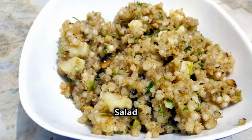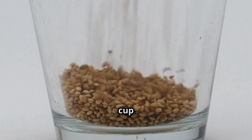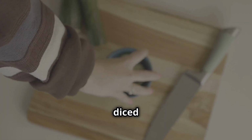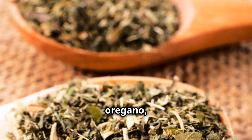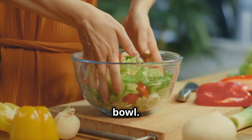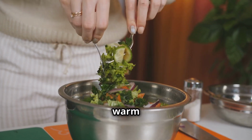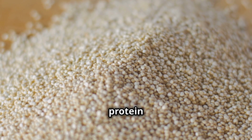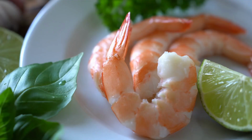Warm quinoa and chicken salad, a high-protein, gluten-free option. Ingredients: half a cup of cooked quinoa, half a cup of shredded rotisserie chicken, 1/4 cup of diced cucumbers, 1 tablespoon of olive oil, half a teaspoon of dried oregano, and a squeeze of lemon juice. How to make it: mix all ingredients in a bowl. Drizzle with olive oil and lemon juice. Toss and enjoy warm or chilled. Why it works: quinoa is a plant-based protein with fiber to support digestion, and chicken keeps you full for longer.